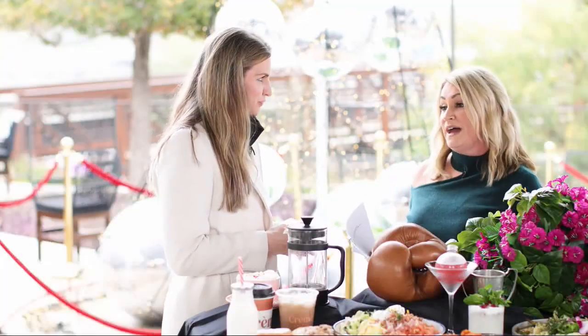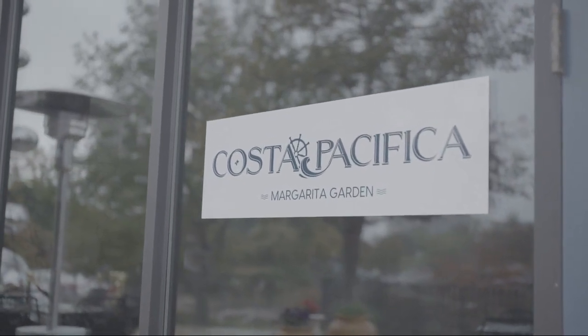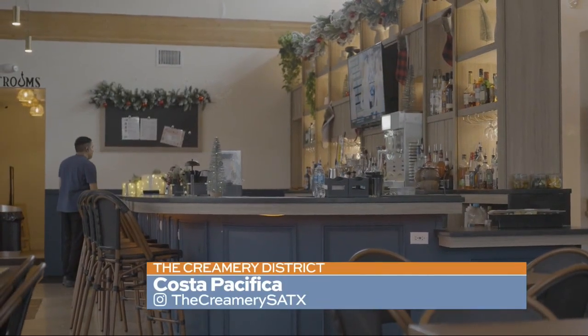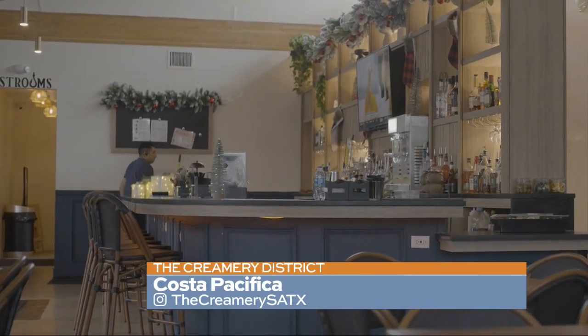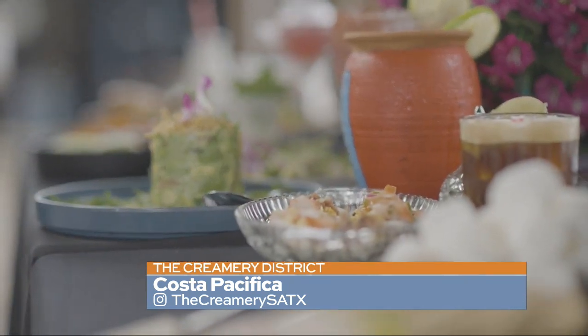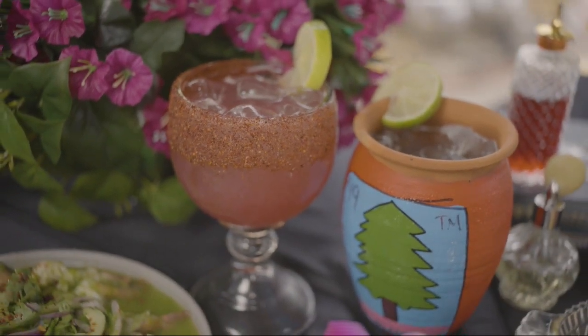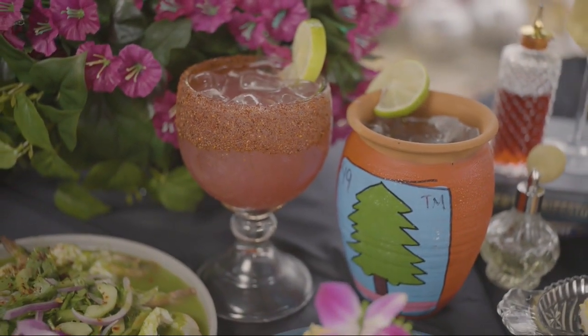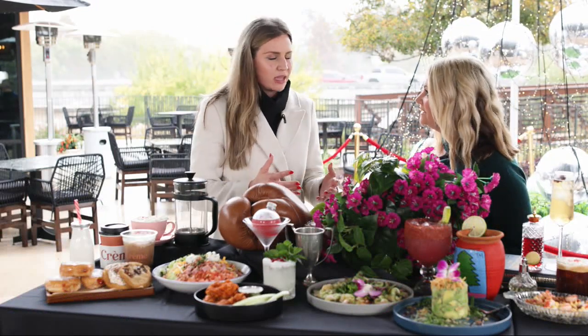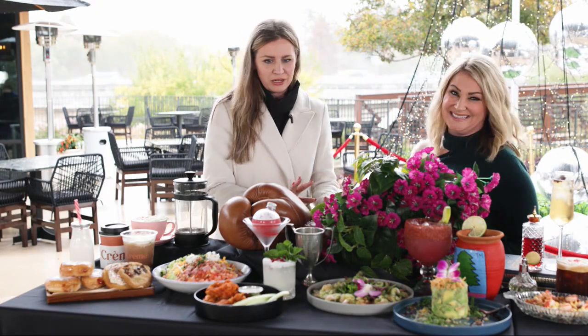Yes. Okay, we also have to talk about Costa Pacifica, because they are like the anchor of this whole place. Absolutely. So Costa Pacifica is our humble beginnings on 1604, and we brought that restaurant here to the Creamery District. Mexican seafood, but here we're doing a little bit of a twist, so also expanding into a margarita garden. We have really classic, beautiful dishes, the shrimp aguachile, guacamole, ceviche, and there's even things here for people who aren't seafood lovers. But again, the drinks and the margaritas.